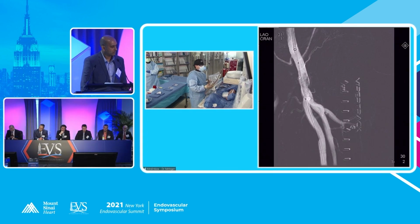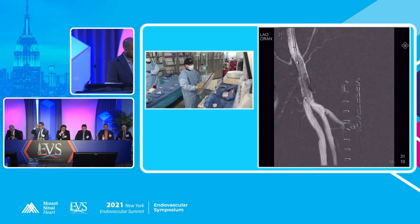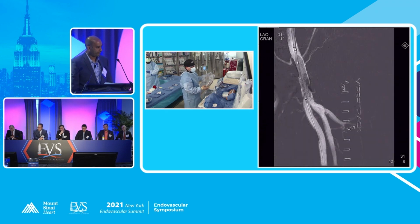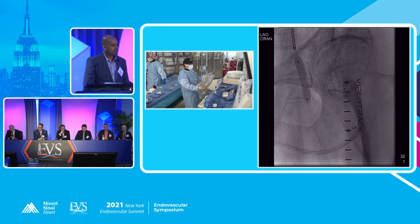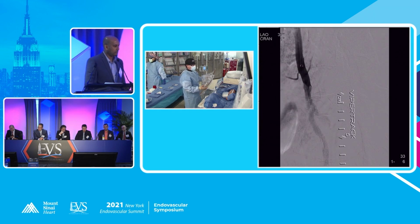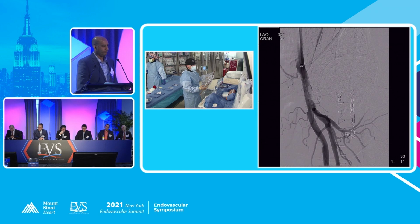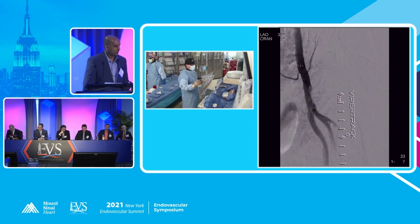Now I'm going to go to the next picture. So now this is a Medtronic 8x40 drug-coated balloon. Okay. And this is it. It expands nicely. And we went to about 12 atmospheres for 4 minutes. Here's a DCB, nice expansion. And here's a picture afterwards. Okay. I think it's looking pretty good. Again, I get it. There's a little bit on the lateral wall, but the flow is normal.